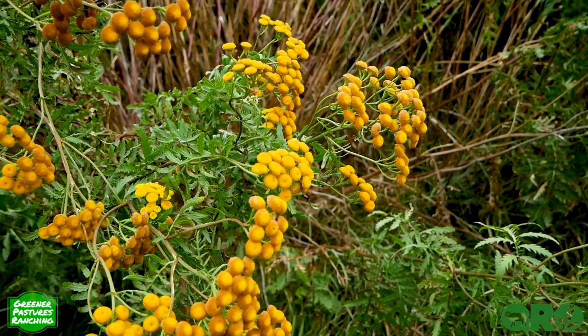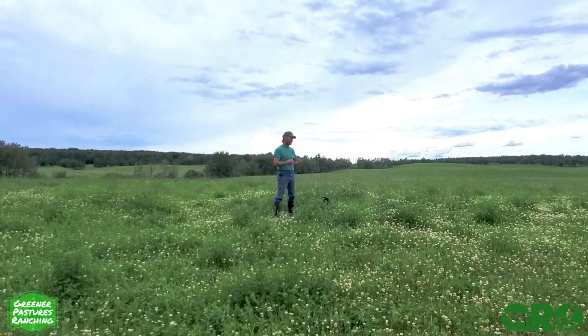It's not a big deal. It's part of the polyculture. We just don't want them to take over the field. So that's our weed talk for today. Let's move on to the next site.